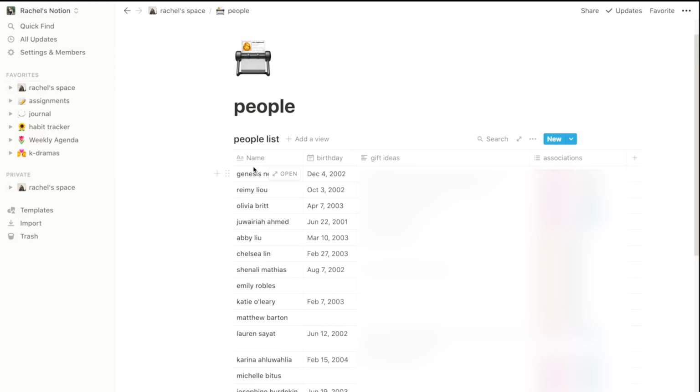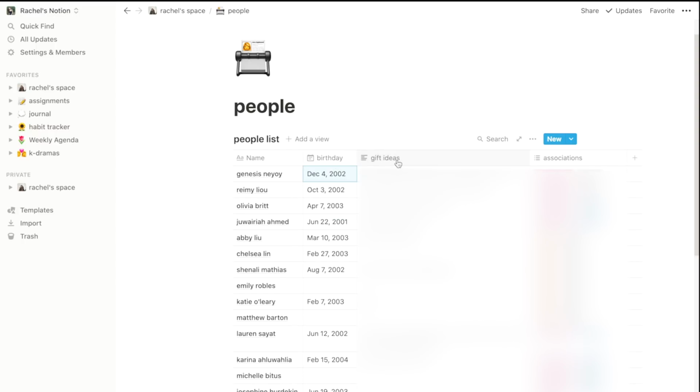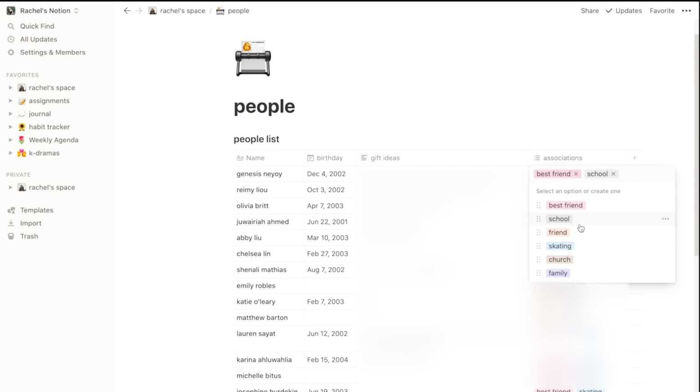In my people list, I basically just have a bunch of people, so I have their names. I bet you guys recognize some of these names, but anyway, I have their birthday. It's cool because you can put the day and the year and everything. And then I have gift ideas. I am obviously gonna blur this. I love giving gifts to other people because I am the type of person to really think about what the other person would like, and I start planning months in advance. And so yeah, I just have some of these people's birthday presents planned out. And I have associations. So Genesis, for example, I put best friend from school.